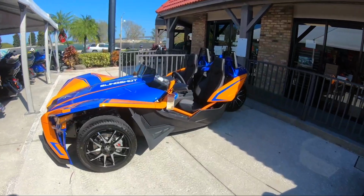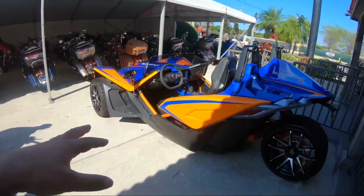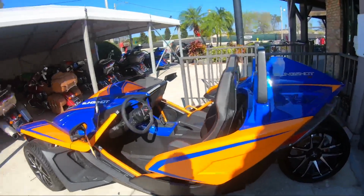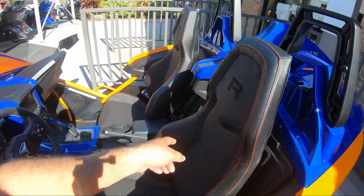So, and this is going to be the manual version. I hope to test one later on. And if you don't know anything about Slingshots, I will just put it in one word: go for the manual. Honestly, it's nice and big, as you can see over here. You have room for 2 passengers. You're gonna have storage back here and over there.